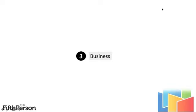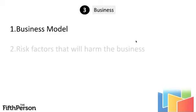Okay, so next, after you understand the summary of the IPO and the use of proceed, the next thing is you need to understand the business itself. Okay, so what you're trying to extract out of this is that you want to find out the business model. How is this company actually making money? Okay, you need to find out what type of business they have, what are the business segments they have.